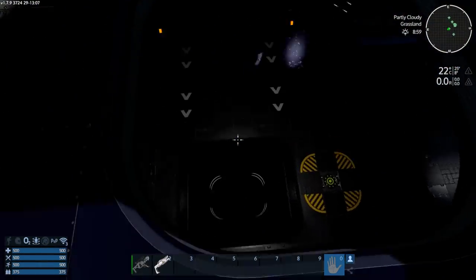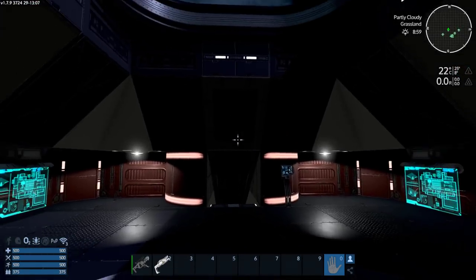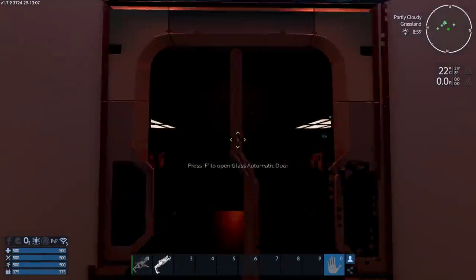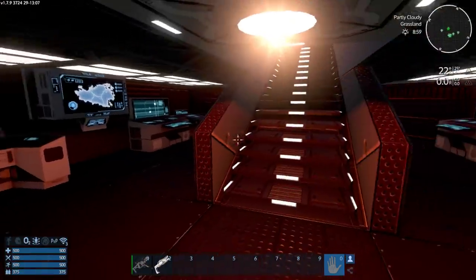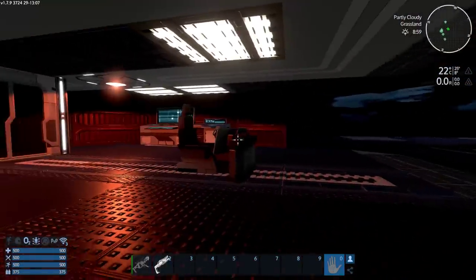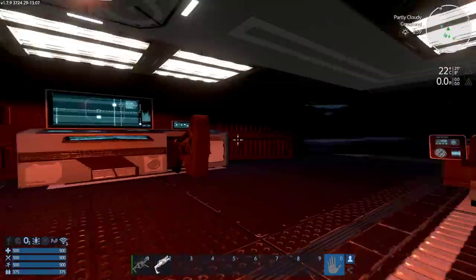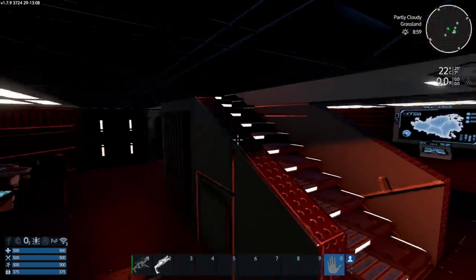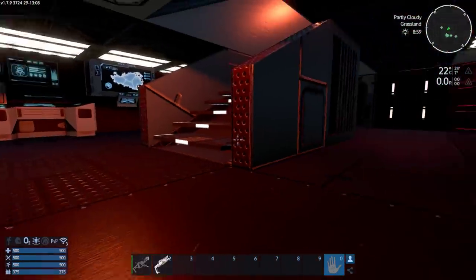So now we're above the hangar. Oh, look at that. The glass matches the glass there. That's cool. Let's go this way. Where are we getting to here? So we got our teleporter. And then another staircase. And there we are to the bridge. Nice. Now I think we missed another area all the way on the bottom of the ship too. I like this stairway system going up here.